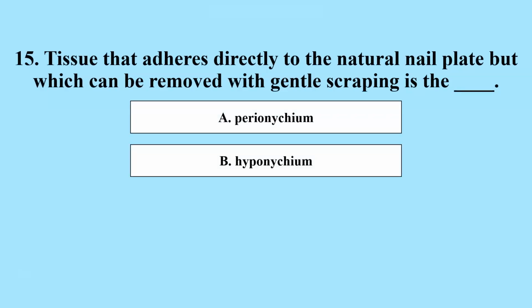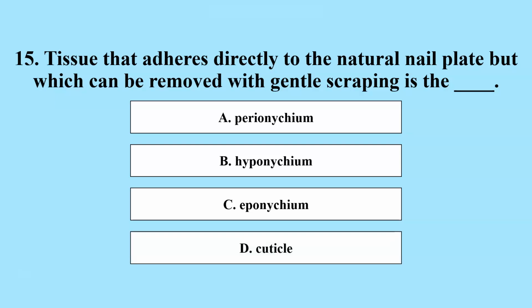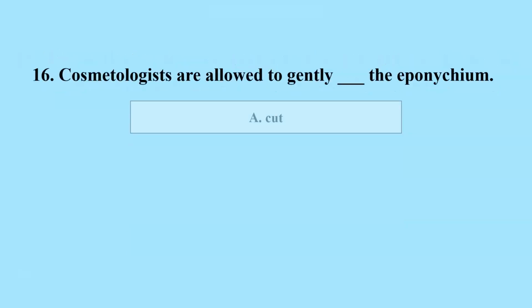Tissue that adheres directly to the natural nail plate, but which can be removed with gentle scraping, is it peronychium, hyponychium, eponychium, or cuticle? If you chose D, cuticle, you are correct.